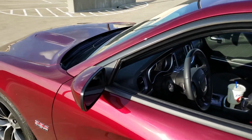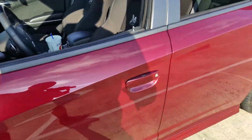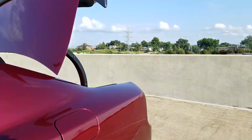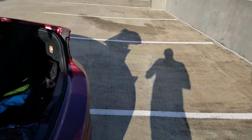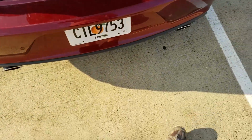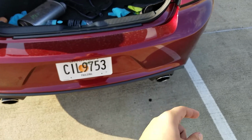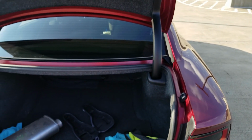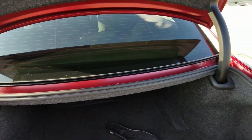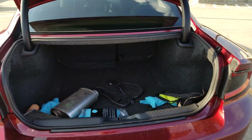So I did end up getting a mid-muffler delete. I'm not sure where it's at, but we did that. Here are the factory two mufflers in the center of the car. The center, or the rear ones, are still there. I'm sure you guys just want to listen to it, so we'll go ahead and do this. And I have a before clip that I have taken from here also.